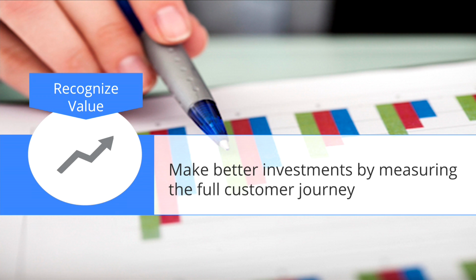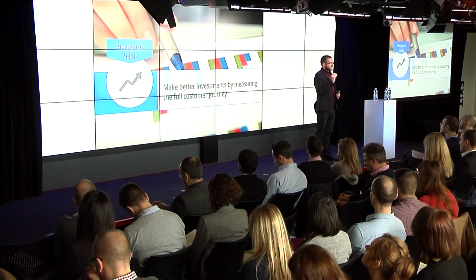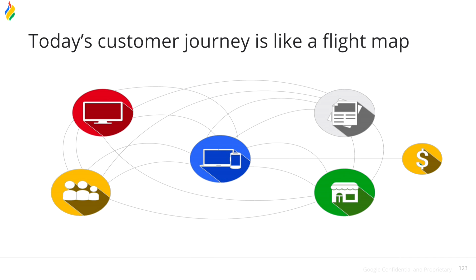Recognizing value is about truly measuring the value of your customer and the value of anybody that's looking into your business. You may have seen this slide before; I think it has been around for years. And we've seen from Hanne as well how complicated the customer journey can be. There are so many touch points that, as it says here, the customer journey is like a flight map.